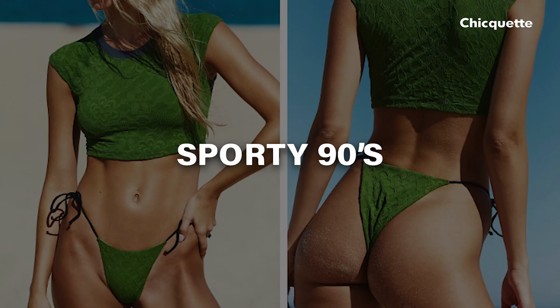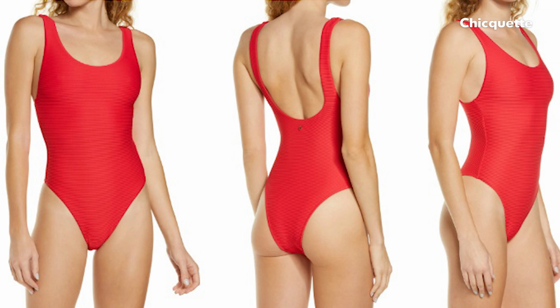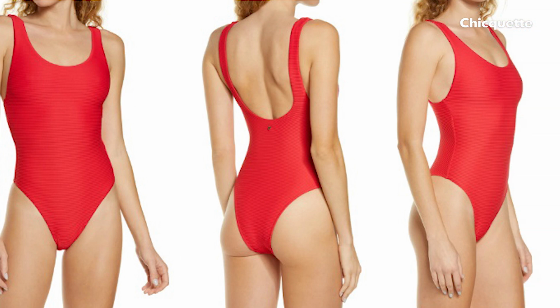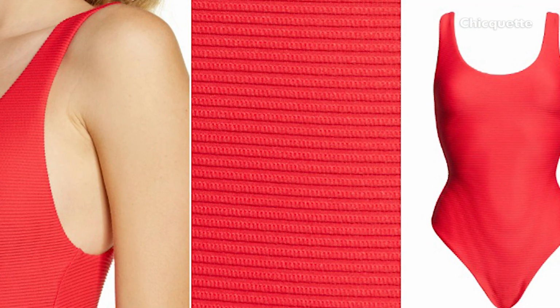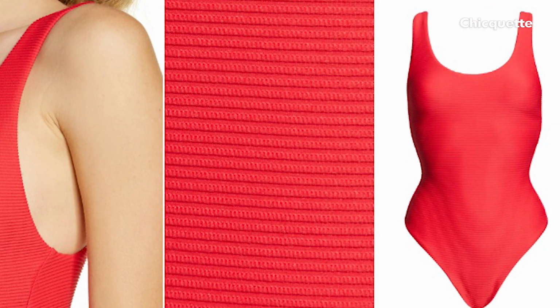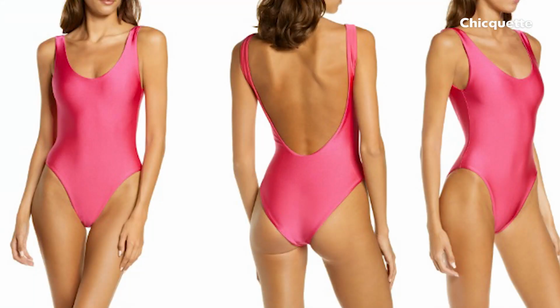Sporty 90s. Baywatch anyone? Pamela Anderson's documentary came out recently on Netflix that could also be related. The red one piece is back with a bang. I found a very similar looking one, and the low cut in the back is a defining attribute to her famous look, in addition to the deep cleavage. Here is a pink metallic alternative if red is too strong for you.